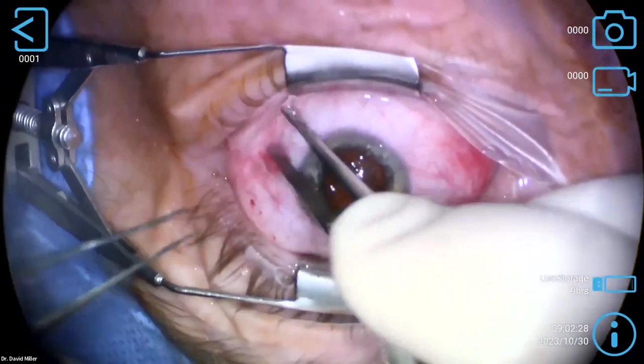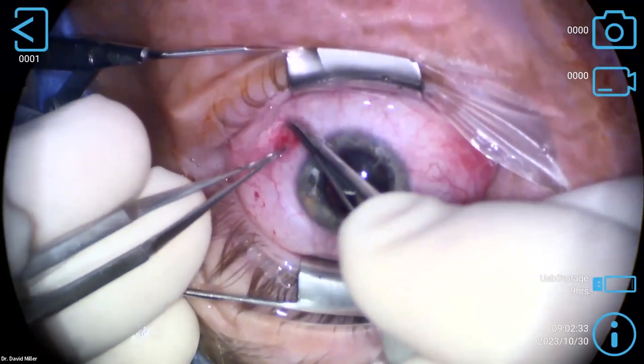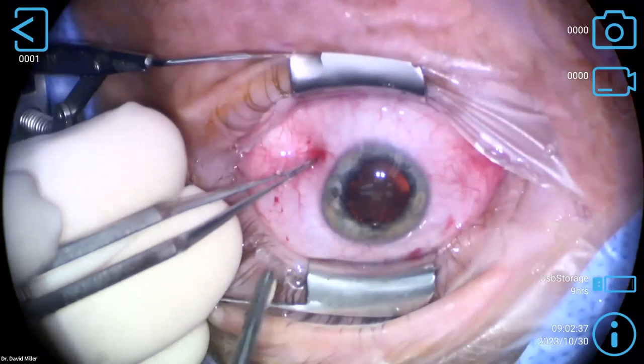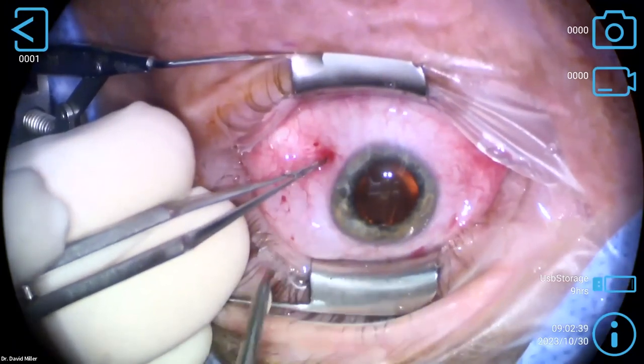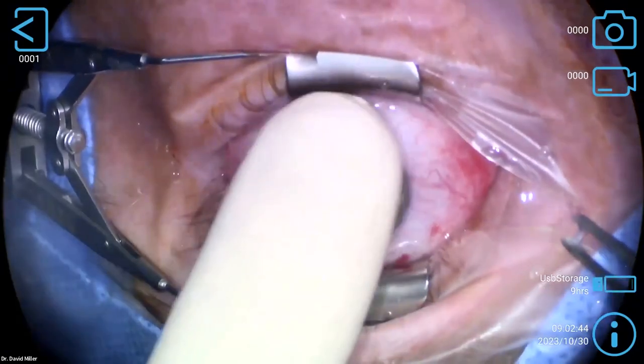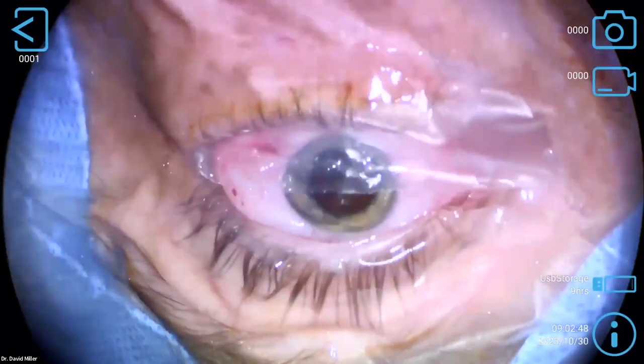So we pull out the infusion cannula. And here again, here's the wound right here. So I don't press on the wound, but I press on top of the wound. The wound is angulated. And just press and you collapse that, and that is it. There's no leaks on these wounds. This is a 25 gauge sutureless vitrectomy, and we're set here.